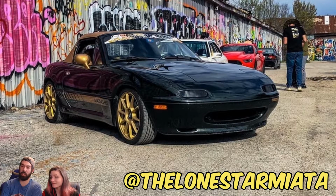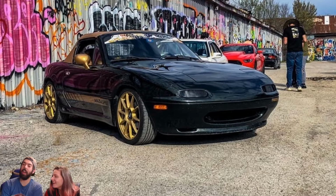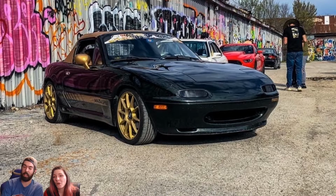When I think of Lonestar, I think of Spaceballs. That's what I think of too. So we're gonna go ahead and talk about this thing a little bit. First off, buddy, you ain't a part of Mazdaspeed. This ain't a Mazdaspeed Miata. Get rid of that Mazdaspeed logo you got going down inside of the car.